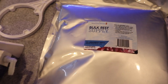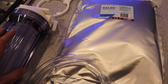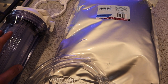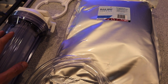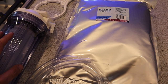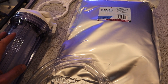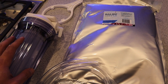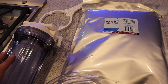But I'm gonna go ahead and install this now and see what the current pH is from the Apex, and we'll check it again in a day or two and see if it's gone up and what's going on. I'll keep you guys updated to let you know if this solves the pH problem or if I need to go a different route and figure some other stuff out. But anyways, let's get started and put this thing together and get it on the tank.